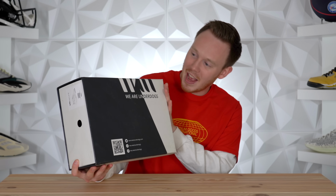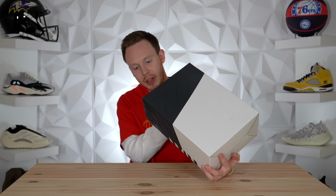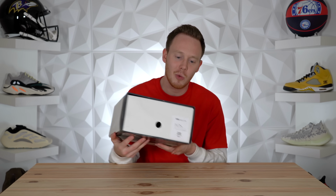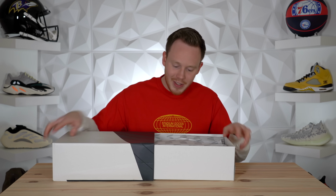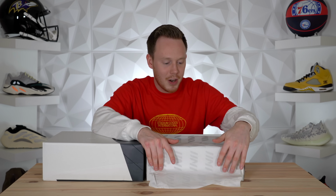This is actually a really nice box. I like that they're putting their logo on the box. This is the We Are Underdogs Obscure in Turbo Dream. I'm not sure if Turbo Dream is the name of the shoe or the colorway or whatever it is, but I'm excited to check it out. Now this sneaker is actually limited to 100 pairs, which is kind of crazy. It's more of like a designer luxury type shoe because it was all handmade in Portugal.